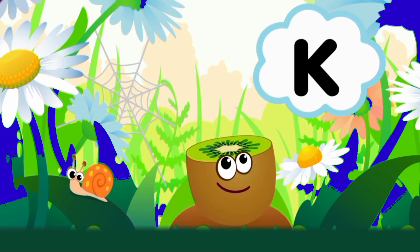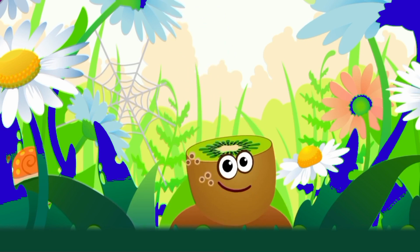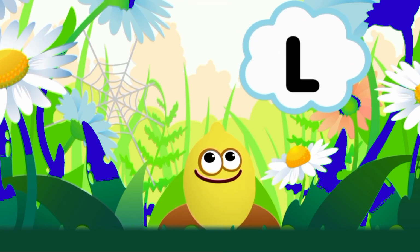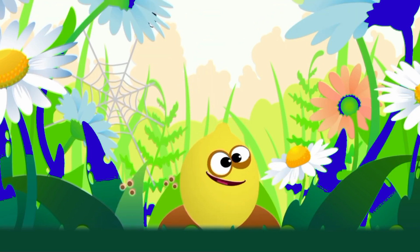Kiwi loves the letter K. K is for kiwi. Lemon loves the letter L. L is for lemon.